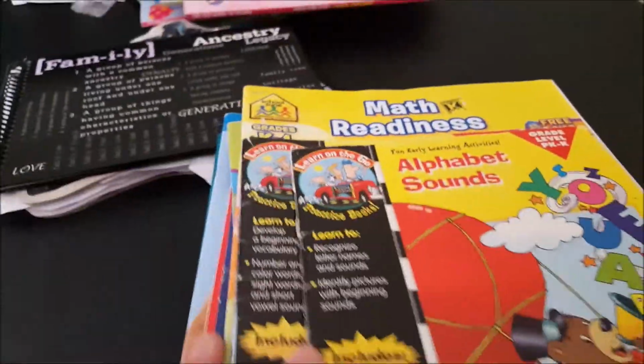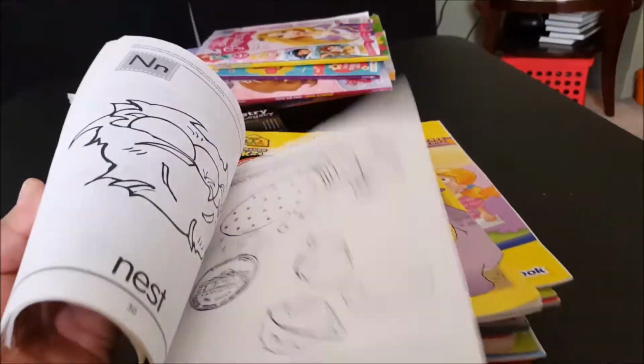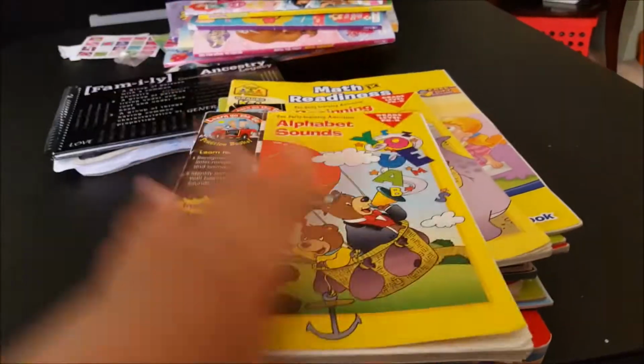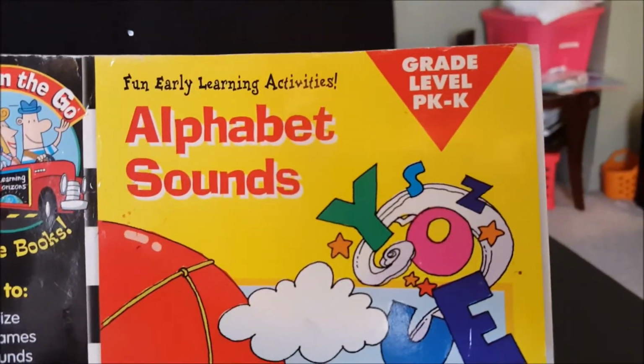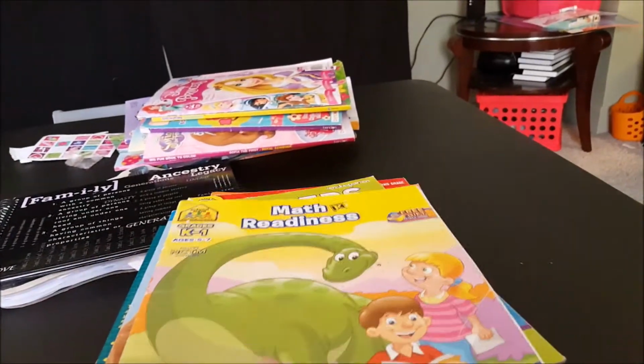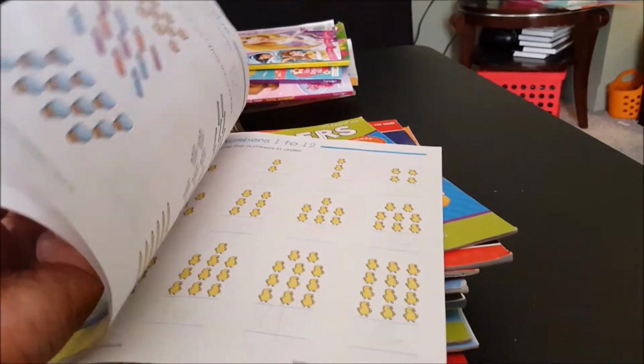Some of these things we've already gone through, and she can do them very easily. But I think we can still review it. Even though this is at the pre-K to K level, she can still review. This is also beginning reading, which we could still do, so I'll leave that aside. Math readiness. Let's see what's in here. This is K through 1.